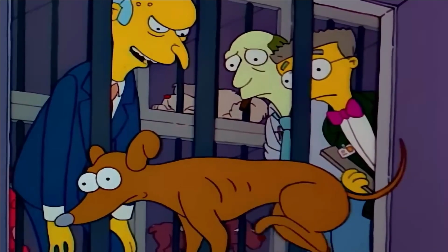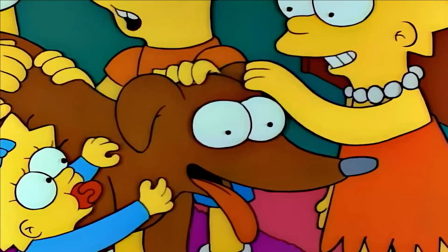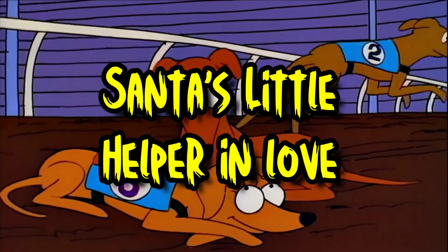He then ends up protecting Bart from other vicious victims of Mr. Burns' experiments and returns to his home, where the Simpsons receive him with warmth, expressing their joy of having him back.